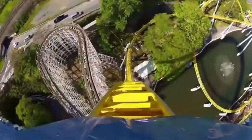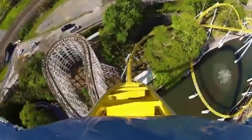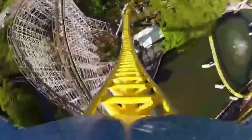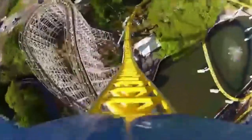That is just awesome. The airtime is so strong. I think the fact that it goes straight into a crazy strong positive moment just makes it even more insane. And just proves the insanity of Skyrush. It's just a crazy ride. It's definitely the best moment on this amazing coaster.